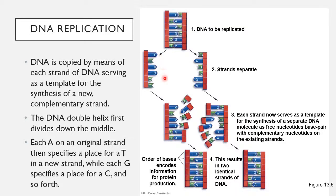So what happens is your two strands first separate, and then there are some proteins that will add on the new bases to the other strand. And so if you have a G here, then the protein will add on a C to that, because again, G and C pair up, and it will add on an A to the T because A and T pair up, a T to the A. And so it goes down, just base by base, adding on bases to the existing strand until eventually you have a completely new strand. And it does the same thing to the other side.